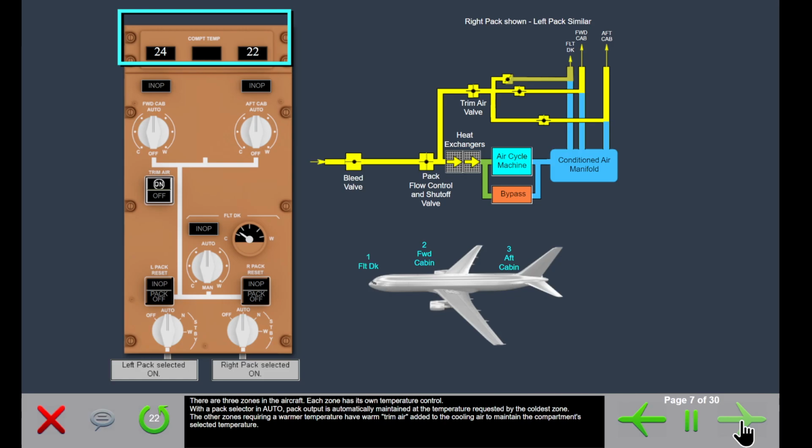There are 3 zones in the aircraft. Each zone has its own temperature control. With a pack selector in auto, pack output is automatically maintained at the temperature requested by the coldest zone. The other zones requiring a warmer temperature have warm trim air added to the cooling air to maintain the compartment selected temperature.